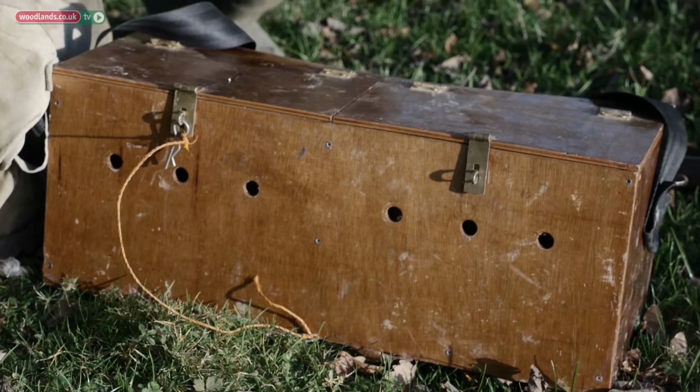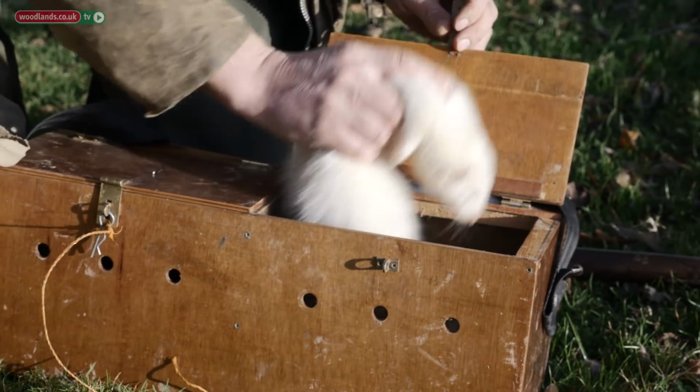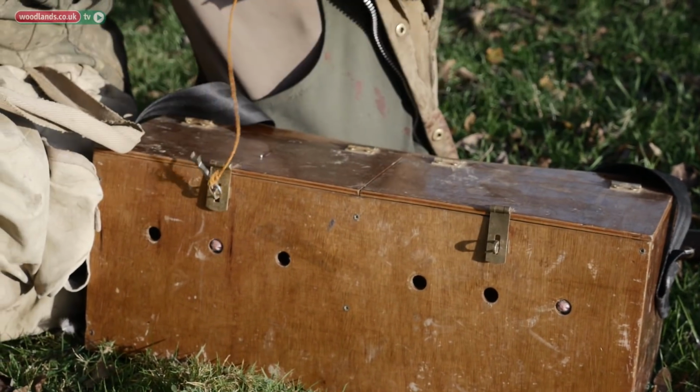So despite the fact there were some decent rabbit signs there, you can never be sure that there are any rabbits in the berry, and it looks like today we're going to draw a blank, which is a bit of a shame, but it's not unusual.